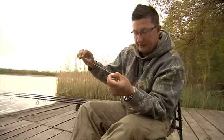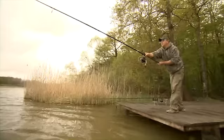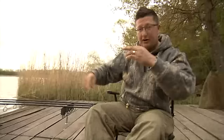And the other thing we've noticed, how you cast and how hard you hit the clip makes a massive difference to whether the rig tangles or not. We've had very, very windy conditions here. And basically, if you cast too hard and hit the clip too hard, what you can do is spin the rig just before it hits the surface. There's no depth of water for it to straighten out again, and that's what creates a tangle.